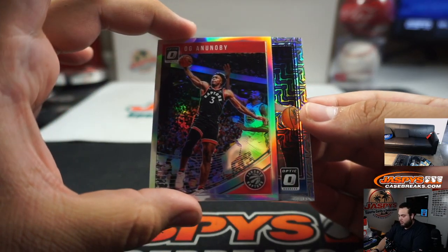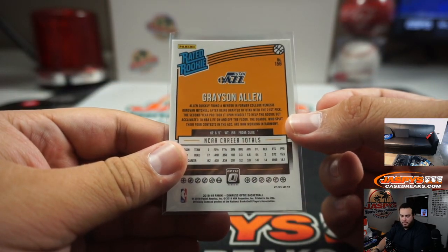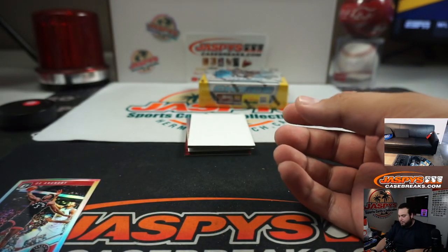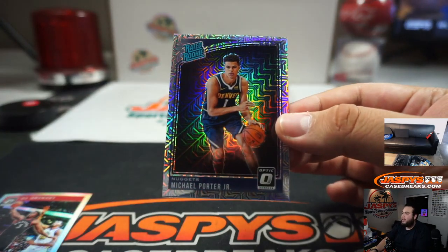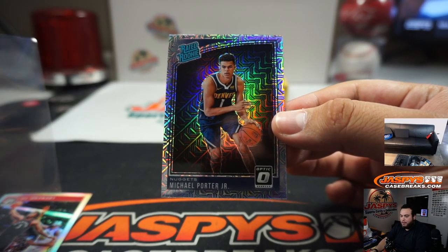OG. And we got Grayson Allen, rookie for the Utah Jazz. That is going to be part of a random number block. So again, this will be randomized in one lot. Nice. Michael Porter Jr. for Denver. Larry with the Denver Nuggets.